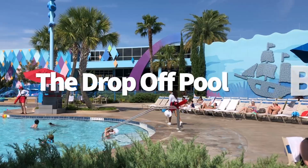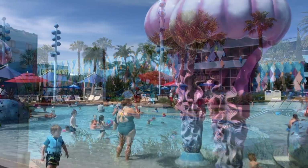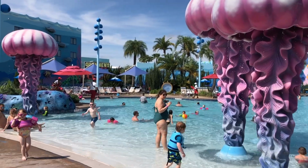Okay, the drop-off in the Finding Nemo movie, scary stuff. The drop-off pool bar near the big blue pool, sweet, sweet relief from the sun and your screaming kiddos.